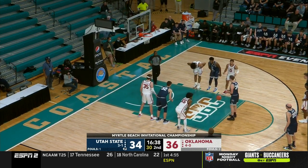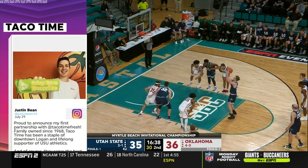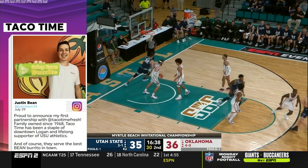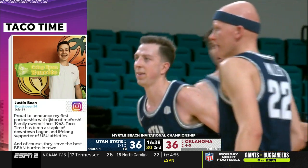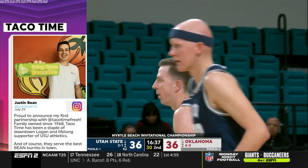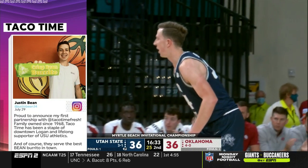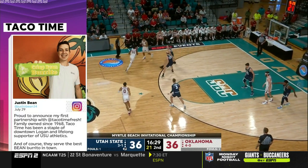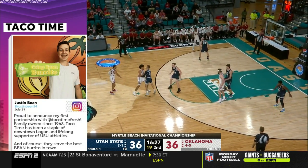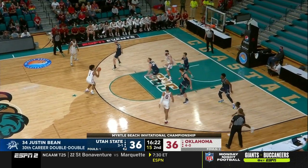He got married. He was named the All-Mountain West Conference first-team selection and struck himself a deal. You know, when you got the last name Bean, you know, taco time is going to come calling. I don't know. I'm a little more of a steak burrito guy myself, but look, his last name isn't carne asada. He's got to work with what he's got here. You got to love it. So there you go, back on July 29th, striking the deal with a pretty good taco shop from what we're told in Logan.